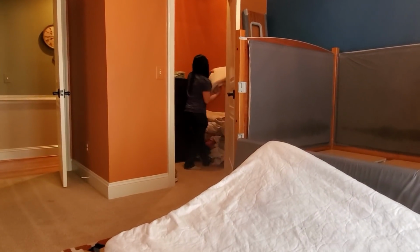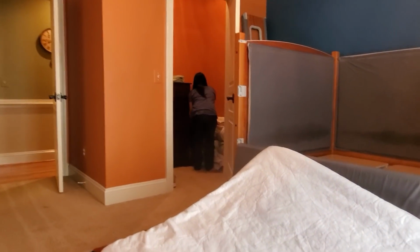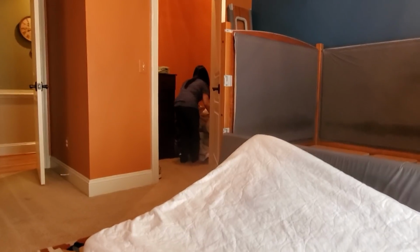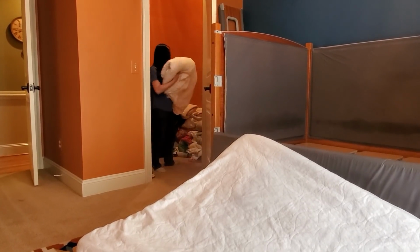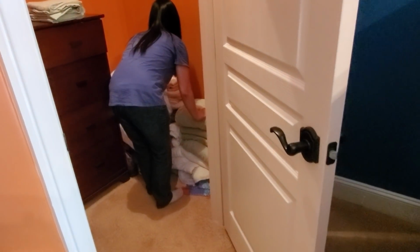Let me see. That looks like a blanket. Oh. It's the flannel sheets, Bethany, that feels like a fitted sheet, so they're like a little fatter. They're all folded up, but they're a little fatter. Nope, that's another. Here, let me help you. Do you know what the flannel sheet feels like? Here. All right, it's that top one, Bethany.